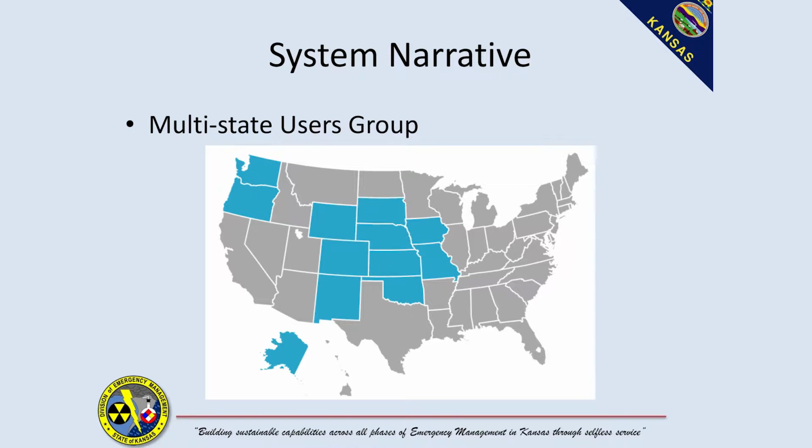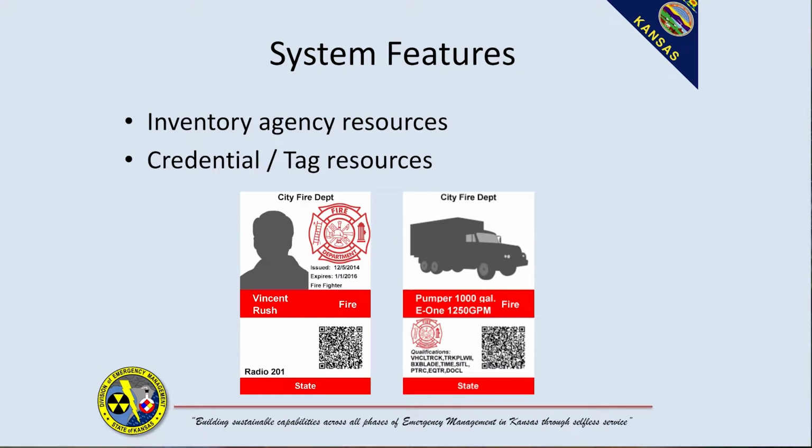Now, I don't have enough time today to speak to you about all the capabilities of the system, nor do I believe you actually want me to do that. But what I am going to do is highlight some of our primary functions that we can accomplish within the system itself. As stated, everybody should, at a minimum, simply be inventorying their resources, stating what it is that you have. Now, when I speak to resources, we're talking about both personnel and equipment.